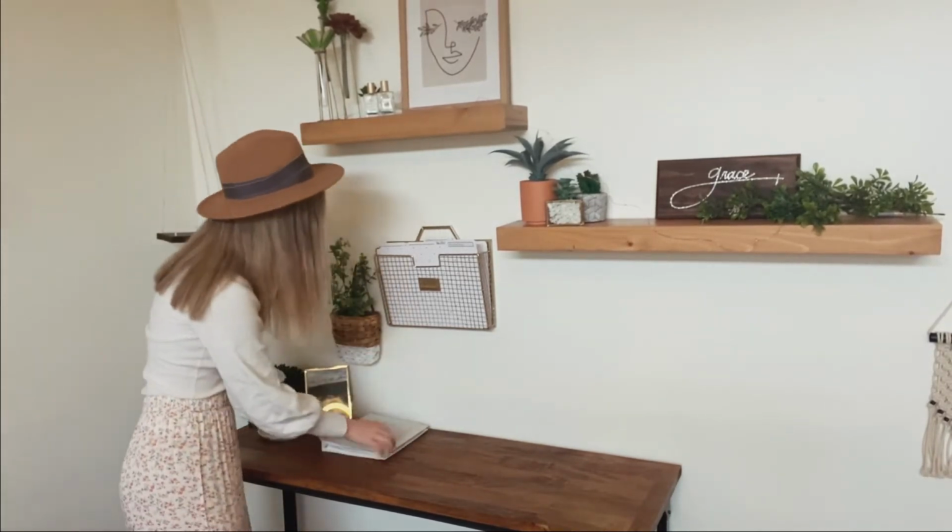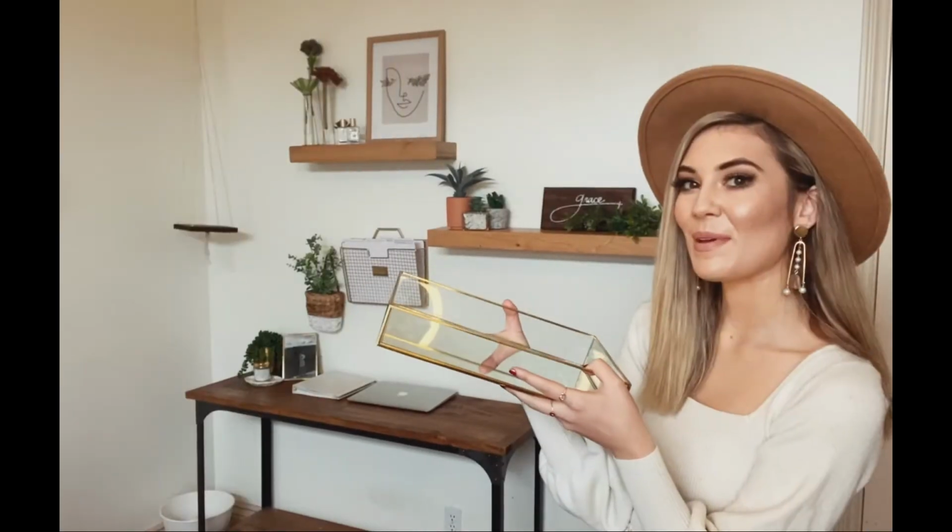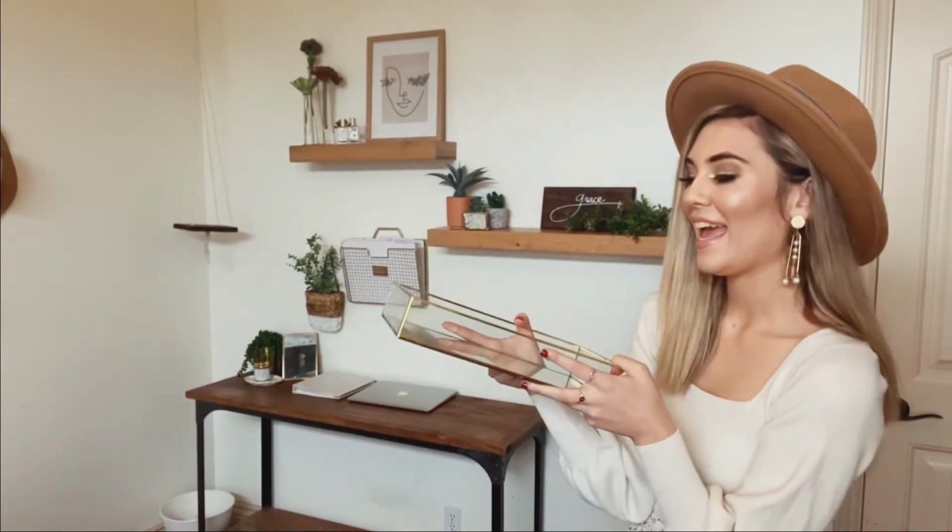So this is my favorite items. I got this off Amazon. It's just this gold mirror box. And you're probably thinking, what are you gonna do with that? Are you gonna display jewelry? You know, like, what are you gonna do with it?